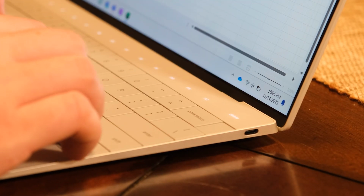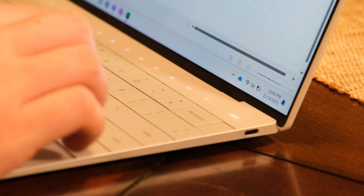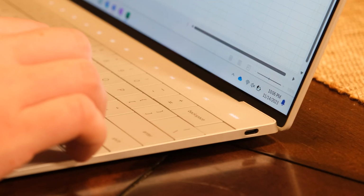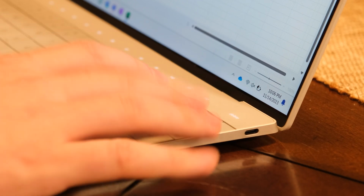But of course, a major downside of thin and lights is the lack of ports. This only has two Thunderbolt 4 ports, one on either side of the device. Now, I appreciate these ports being on either side of the device because that enables you to charge and dock the laptop very easily, but I would have very much appreciated a full-size USB-A port or even a micro SD card reader.